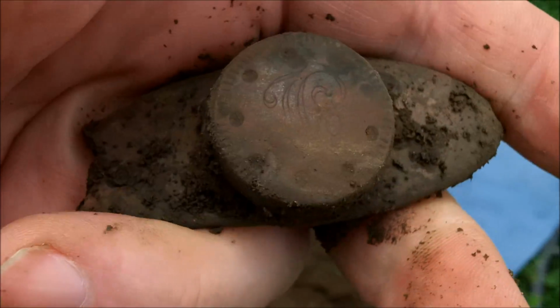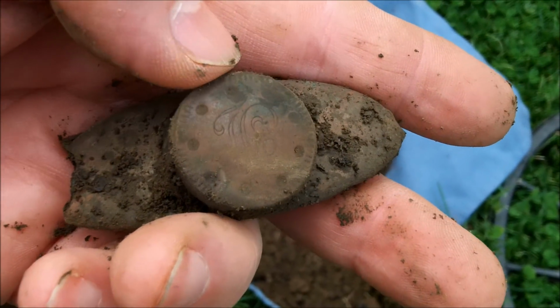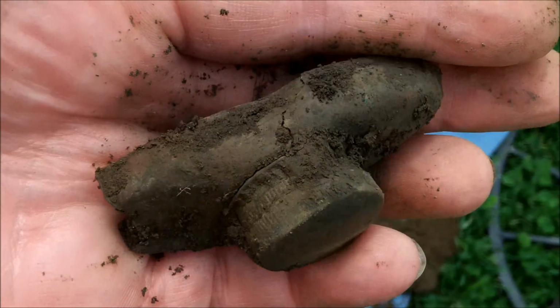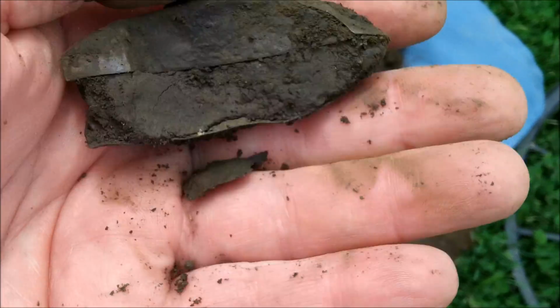And this one, wow, this might be a little different than some of the ones I found. Oh, it still has the logo for the company on the cap. That is pretty cool right there. I've never seen that before, so happy to have that. I'll get it cleaned up and we'll see what the manufacturer is. But that's a nice little find. I definitely like it.